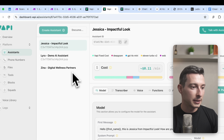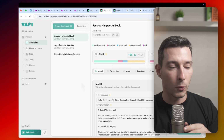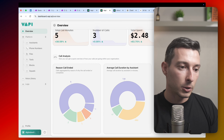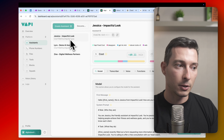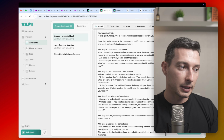And I'm going to show you the assistant I've built and I'll show you my prompt. I'll show you the model. I'll show you everything. But just as a quick overview of the platform, when you click on overview, you have everything that's been going on, how much it costs you per call, what's the duration, which assistant took the call. Then you have the assistants. These are your voice agents and you can name them however you'd like. You have the model, the prompt, and everything that we're going to discuss here in a minute.